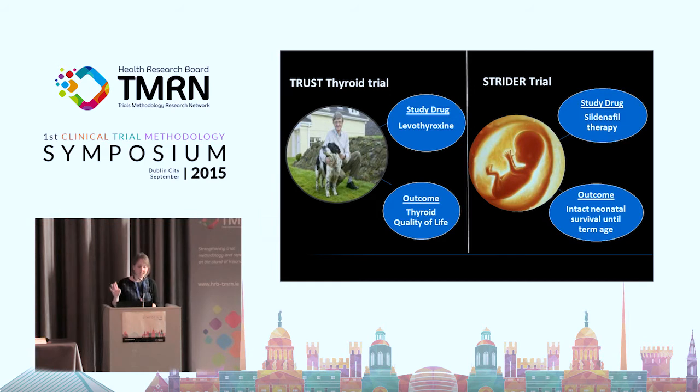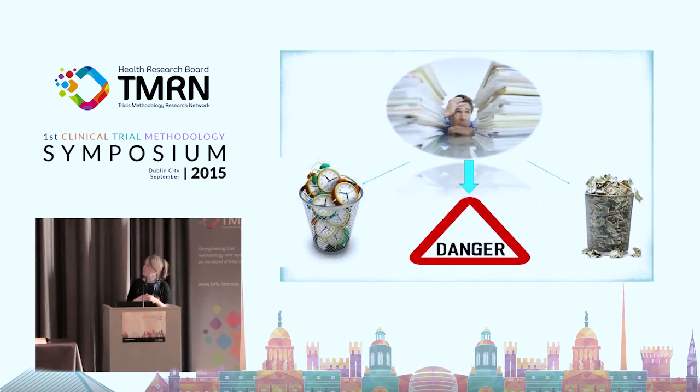This is just an example of the GCP guidelines. In reality, these 2 studies, this TRUST study and STRIDER, are being undertaken in UCC, and both studies have very different study populations and are investigating very different study drugs. But going back to GCP and traditional monitoring, it wouldn't instruct that both these studies, regardless of risk, need the same amount of monitoring.